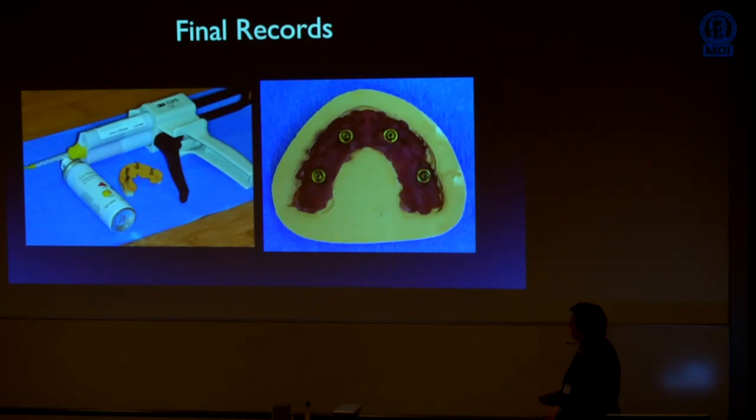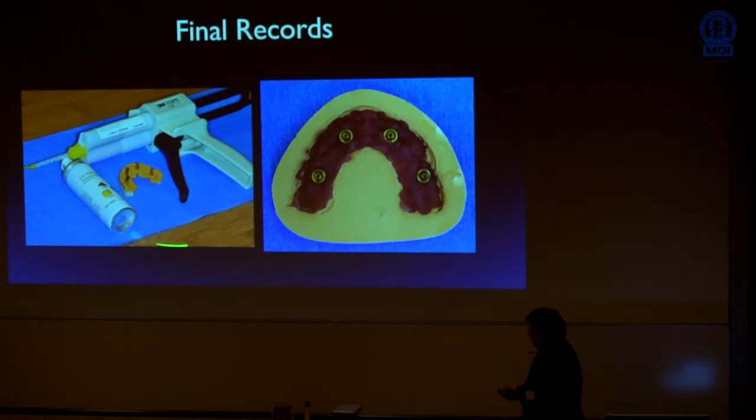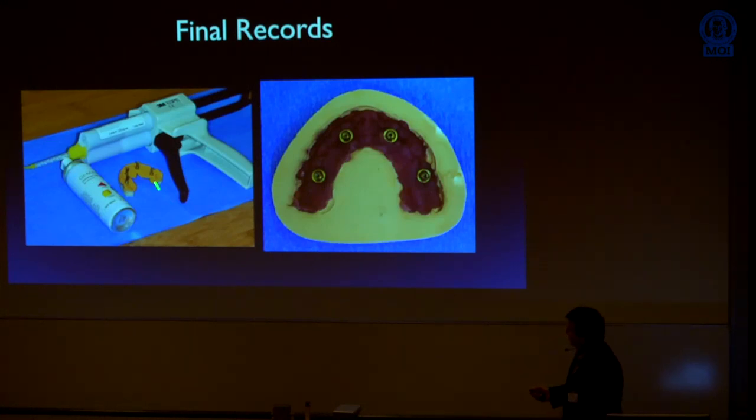So here, these are quite parallel. There's another all-on-4 case. I do a lot of these first steps myself now, but I have a local lab that's working with me to pick all these up. And there's a master model, with the 4 perfectly passive abutments. And I haven't had any non-passivity yet with all the ones I've restored so far.